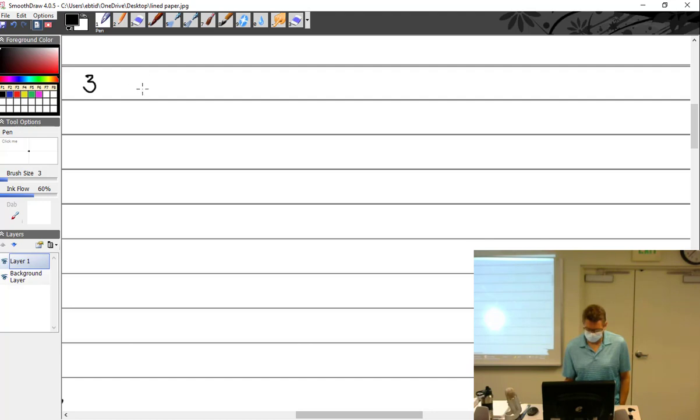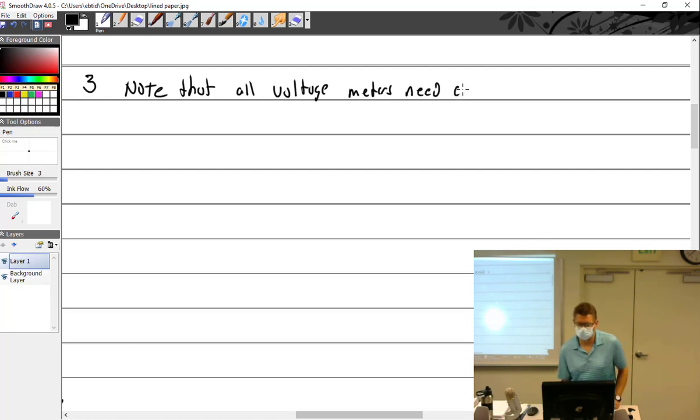So, note that all voltage meters need current flow to register.